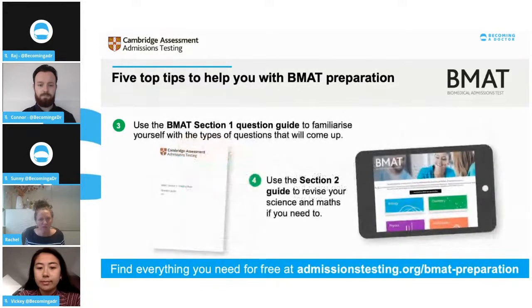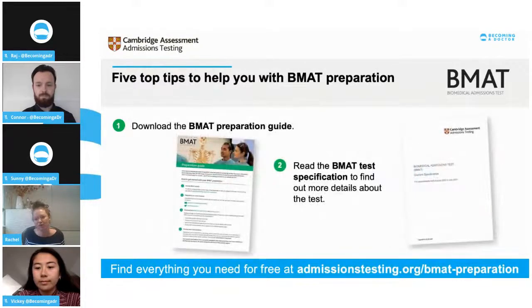The other document on the right here, this is the BMAT test specification. This summarises what each section of BMAT tests, and it briefly outlines the scientific and mathematical knowledge that section 2 questions can draw upon.